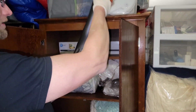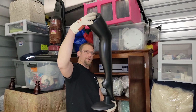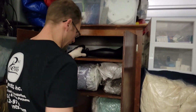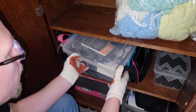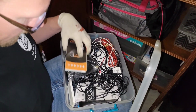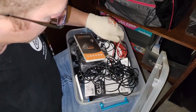Oh, look at it. It's actually a display piece. Shane wants that for Zuma. It's like the lamp from A Christmas Story. All right, yeah, fabric. Ooh. Oh, it's electronic stuff. First, I thought I saw jewelry boxes.